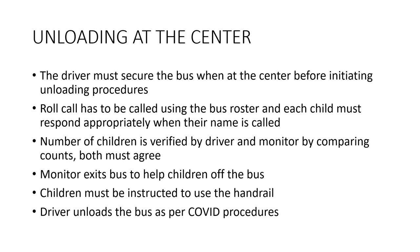The number of children is verified by driver and monitor by comparing counts, and both must agree. Driver calls a roll and he marks each child present or absent, therefore he can determine how many kids we have in the bus. That is why it's very important that each child responds to his or her name when it is called. And of course the monitor has her own count as to how many children she seated or loaded in the bus, and where they are sitting. So she has her own count also.